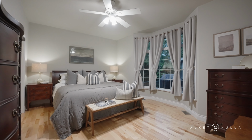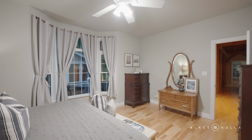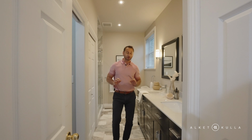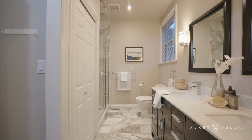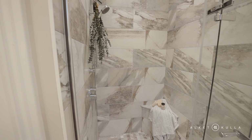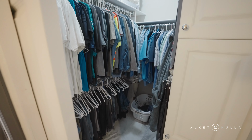This is the primary bedroom. You've got lots of windows overlooking the deck and the backyard. This is a primary ensuite bathroom. You have 2 sinks. You've got a nice window, ceramic floors, which are heated, and a glass shower over here. And this is the walk-in closet off the washroom.